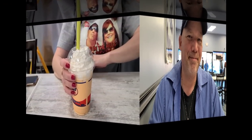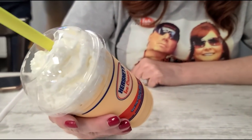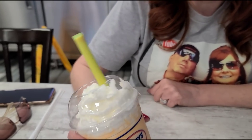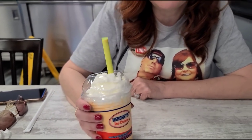It's definitely good. Bobby, I want you to try it. Okay, go for it. It does taste exactly like a creamsicle, like that orange flavor in it. That's a really big straw. That's the biggest straw I've ever seen. It definitely comes out smooth that way, like with the cream on it and stuff.